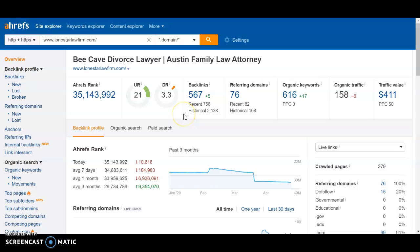If we were to uplift the amount of do follow backlinks you have and have those be higher trust, higher DR websites, your rating will definitely go up, and you'll notice your rankings going higher in Google. You'll also start reaching more organic keywords, and then the traffic value and whatnot will go up.